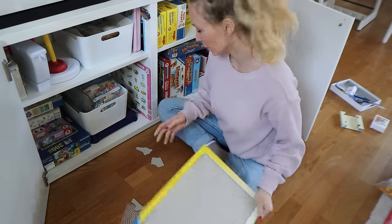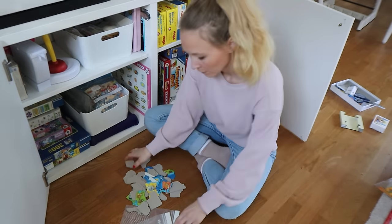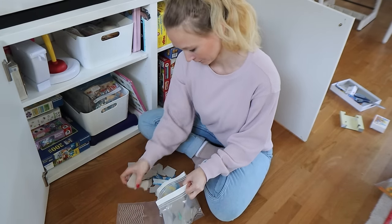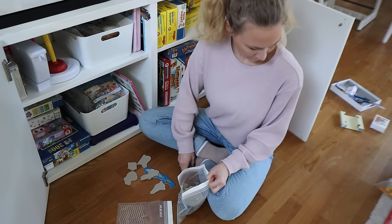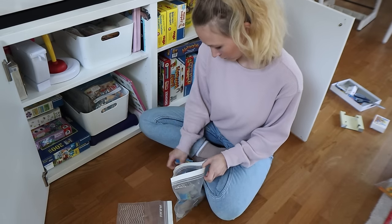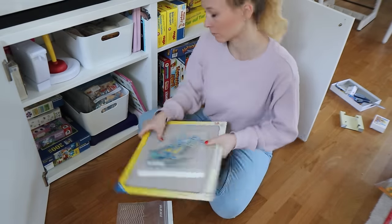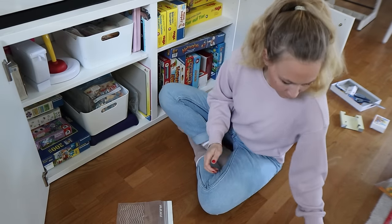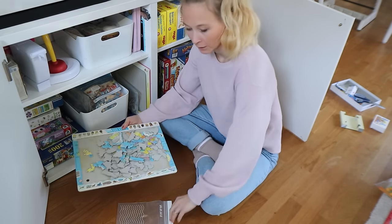These puzzles keep falling off. So I'm going to put the little pieces into a little bag. I'm not sure if I should keep this puzzle. I'm keeping it for now.